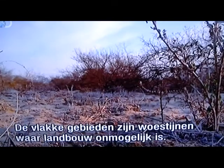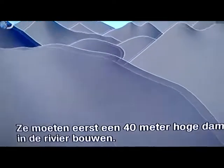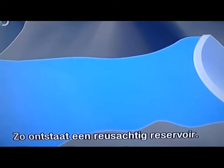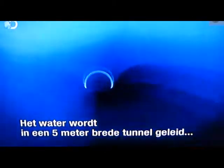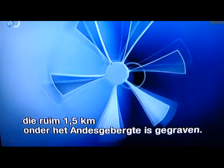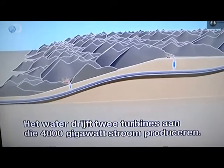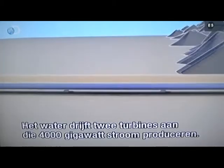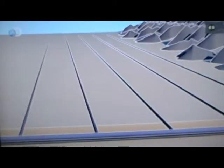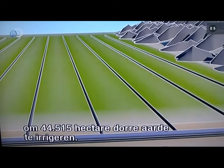Most of the country's flatland is arid desert, where it's impossible to grow crops. They just need to build a dam 40 meters high across the middle of the river. This creates a huge reservoir. The water is then channeled into a 5-meter-wide tunnel dug more than 1.5 kilometers below the Andes. It's the second deepest tunnel in the world. The force of the falling water will turn 2 huge turbines, generating 4,000 gigawatts of power. When the water reaches the desert, it will travel through a network of pipes to irrigate 110,000 acres of dry land.